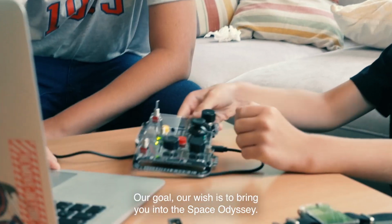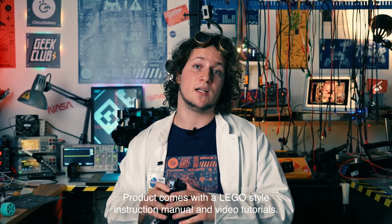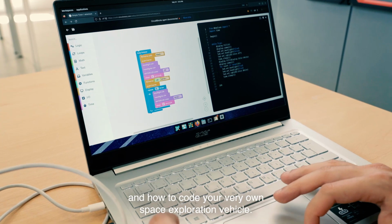Our goal, our wish, is to bring you into the Space Odyssey. The product comes with a Lego-style instruction manual and video tutorials. You will learn the basics of soldering and how to code your very own space exploration vehicle.